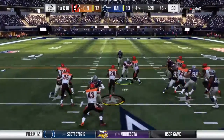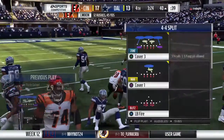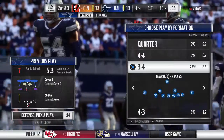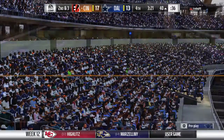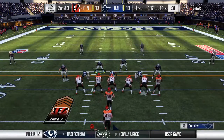A handoff to Mixon. And a pretty big hole as he's down to about the 40. 7 yards on the pickup there, and it'll leave him with a 2nd and 3. Offensively with the lead, you want to run the ball, keep the clock going, but you also want to still kind of be in attack mode too, right?